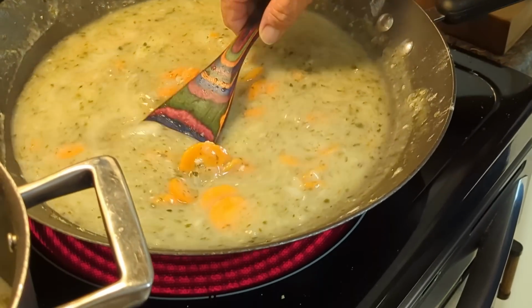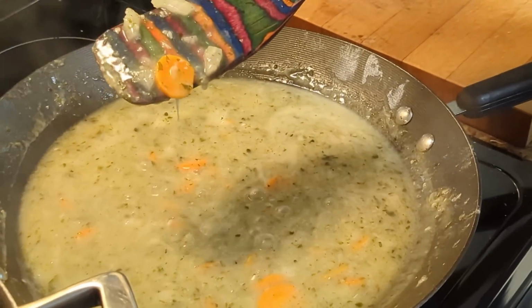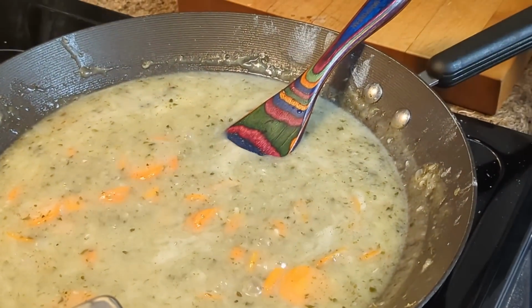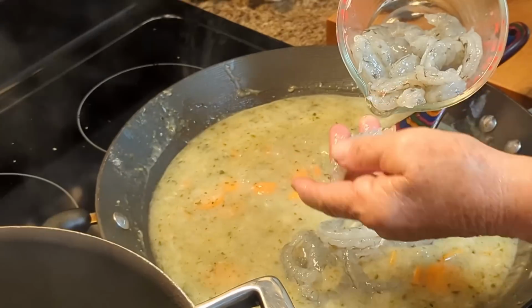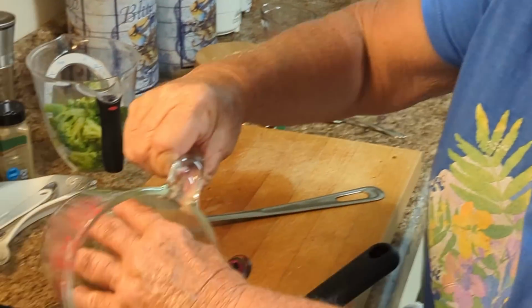The sauce is done. As you can see, it's not super runny, but it's not thick. You can see the consistency of the sauce. While that's boiling, you're going to shut the burner off and you'll add your shrimp. A lot of times I'll cut them in half, but today we're going to make it a treat and leave them whole.